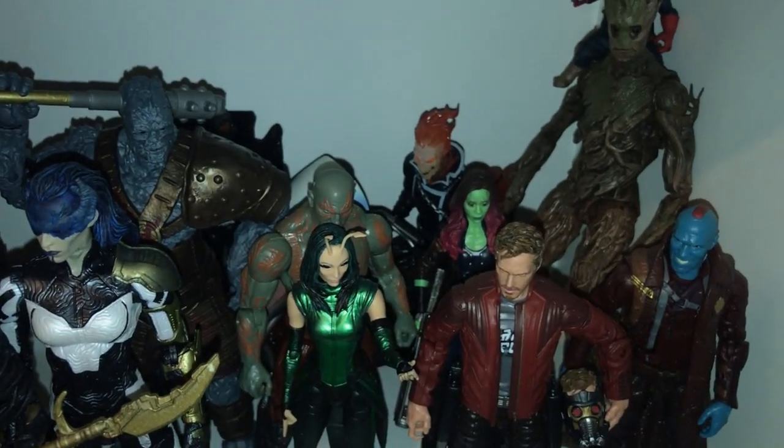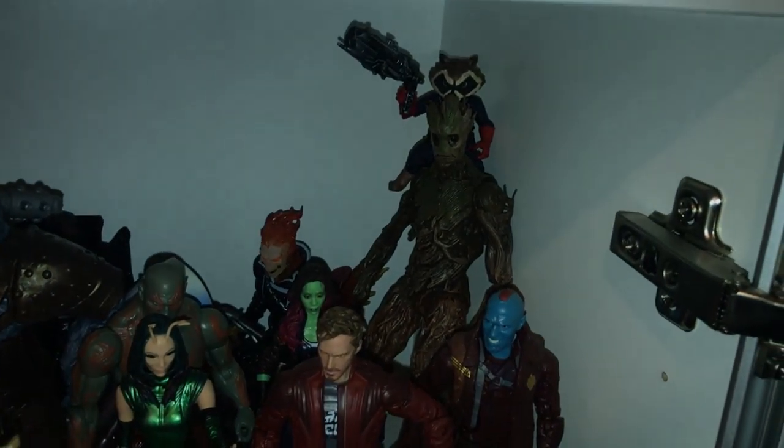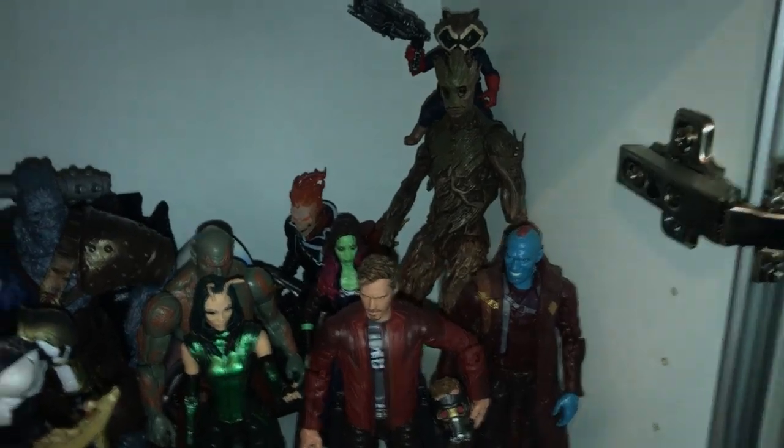Ghost Rider thrown in there in the background for good measure. My Marvel vs. Capcom 3 inspired Rocket Raccoon. I like him more than in the MCU, to be honest, so I just went with that. And then Groot is repainted.